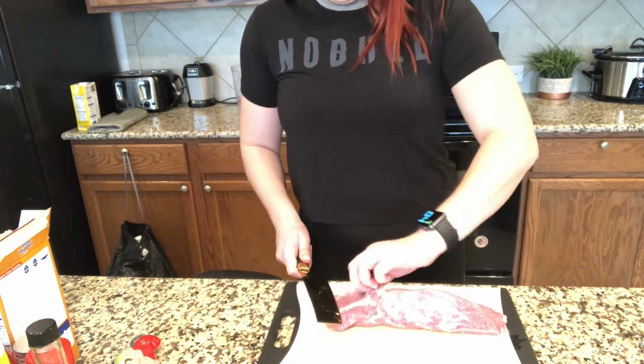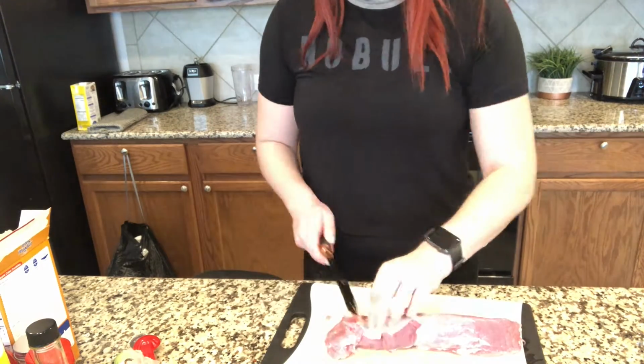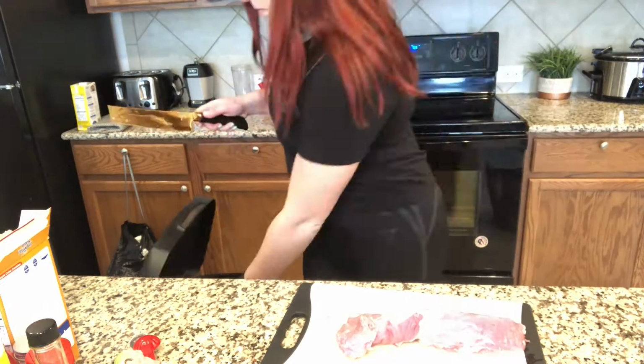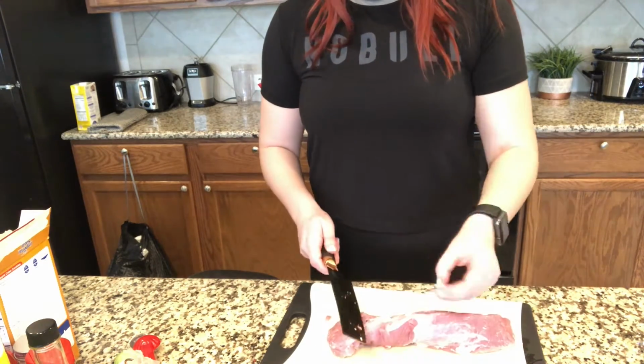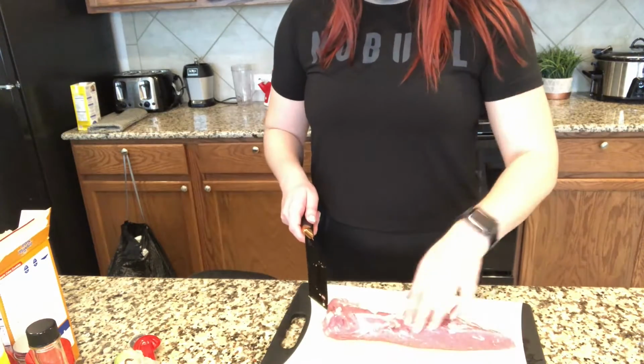So it just looks like this kind of skin-like thing. It is silver in color, so it's pretty easy to find. And then if you want to trim off any of the other fat or anything, you can totally do that as well. Just go along as closely to the skin as you can.